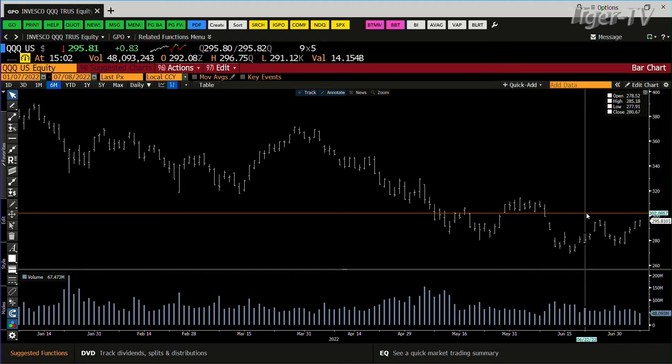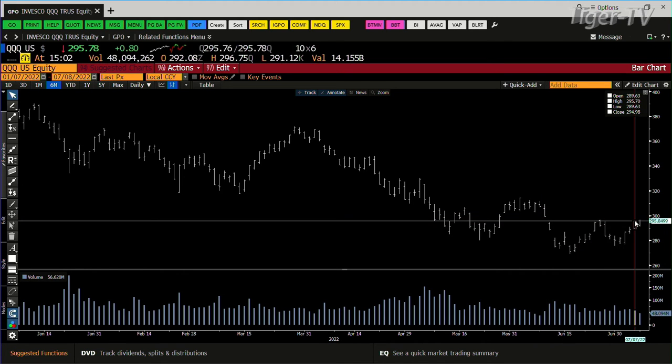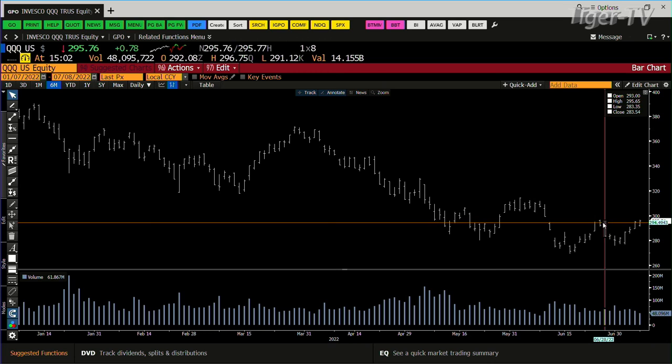Now, the Qs actually have volume. We're at 48 million right now. We did 56 yesterday. That means it's going to do more. That means that you actually are going to be pushing into the swing, I suspect, with heavier volume.